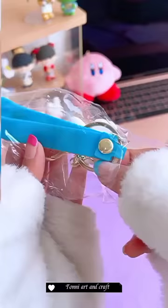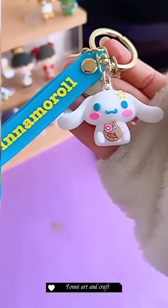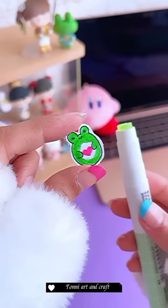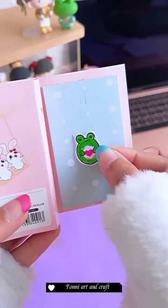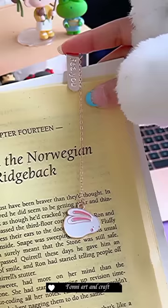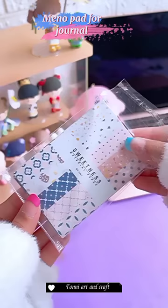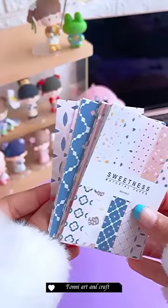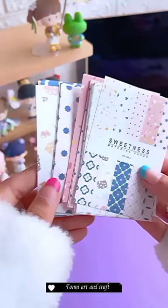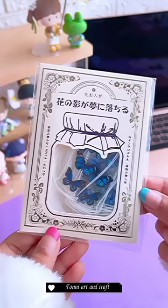Cinemoral car keychain. Refill glue stick pen. Cute bunny bookmark. Pad for journal. Transparent bottle clear butterfly stickers.